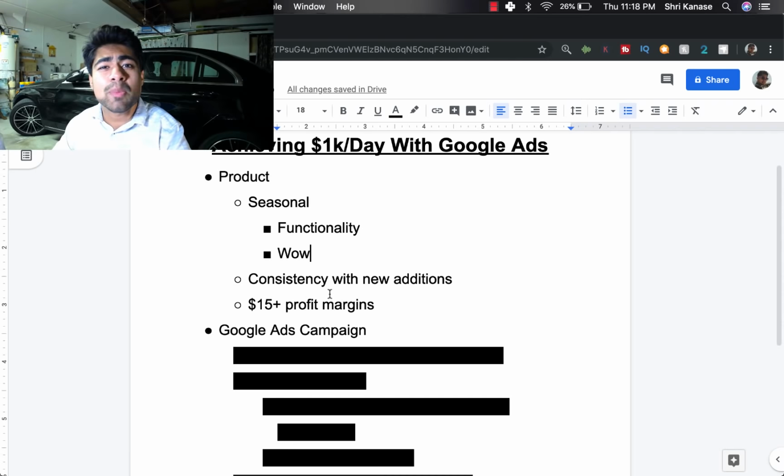So the number one thing when it comes to products in general for your Google Ads is finding somewhat seasonal products, but you don't always have to find seasonal products, but making sure they either have good functionality or have a wow factor. And in addition to that, they should have at least a minimum profit margin of $15. And when your product matches all of these things, that is when you know that this product is worth uploading to your store.